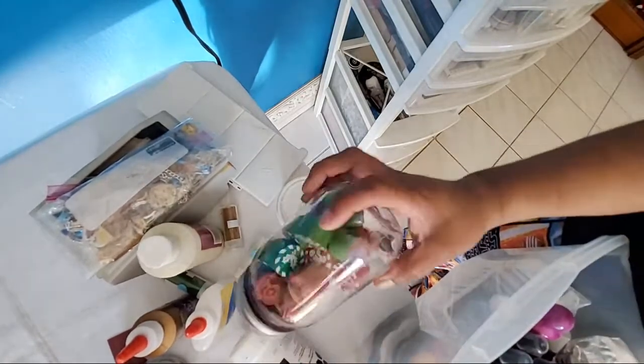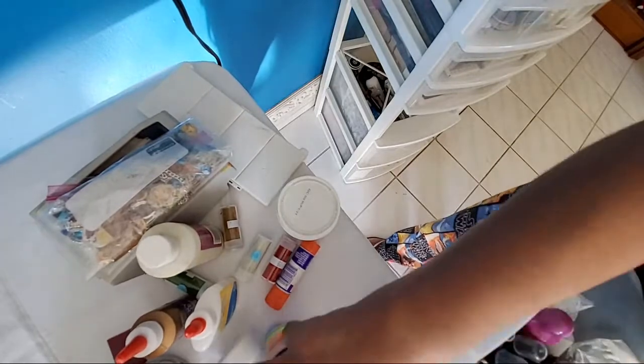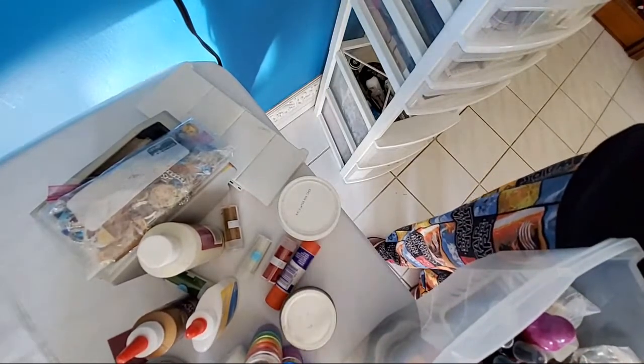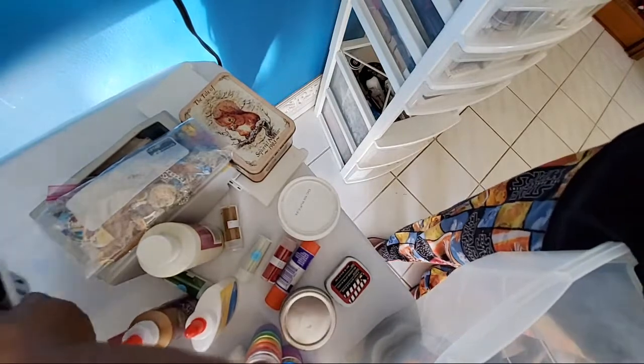Like this, these are Christmas stamps. Christmas time came and went, and I never used them. So I think I need to put them in my Christmas bin, and then when I take out Christmas stuff, it'll come out with that and I'll actually see it. Even though it's put away, I'll see it because it'll come out with the Christmas stuff.